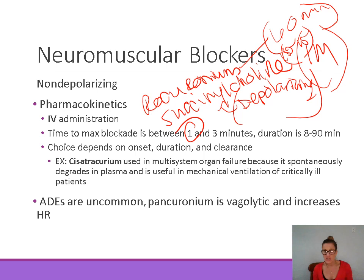The duration of action, again, varies greatly. Whichever one you're going to use depends on what you're doing. When you need it to work, how long you want it to work, and then also how it's cleared. For example, in patients who are critically ill, you frequently have multi-system organ failure, right? So if the liver's not working well, the kidneys aren't working well, that's going to impact what drugs you can give the patient.